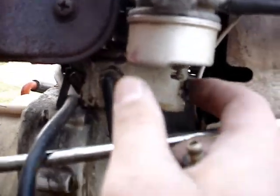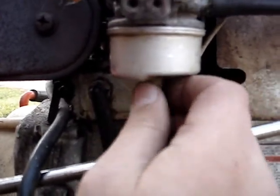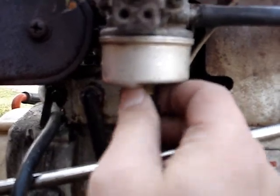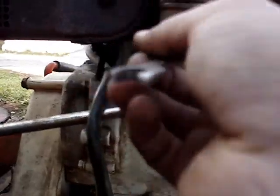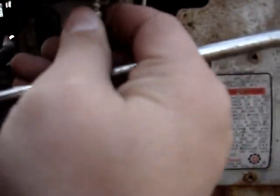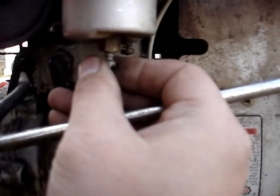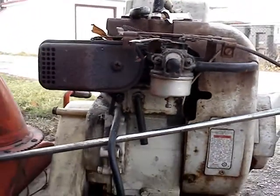I gotta make sure the hanging side is that way, towards the muffler, because that's where the float hangs. I'll rotate it around a little bit. Good enough. I'm going to screw the jet back in. Jet, high speed jet, whatever it's called. I just call it the high speed mixture screw usually. Tighten her up. Good enough. Now I'll make sure it's out maybe 1.5 turns. Good enough.